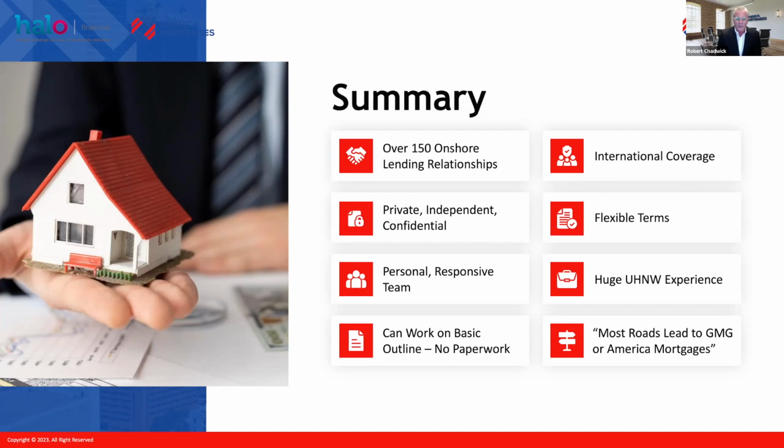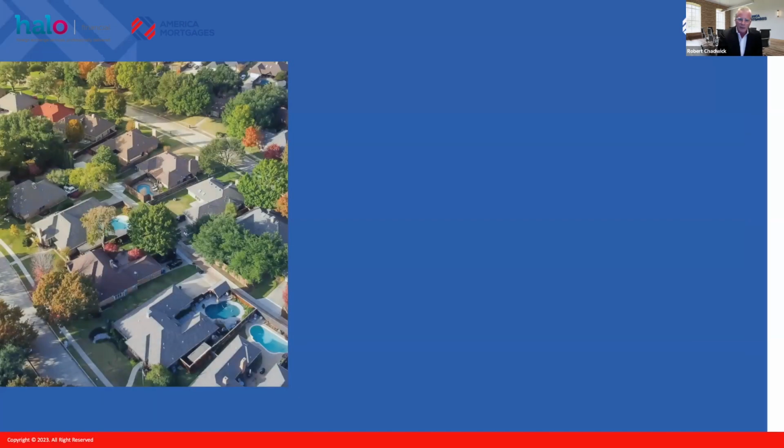Flexible terms, whether you're looking for 30-year financing, 40-year financing, interest only, short-term lending, whatever it may be, we normally have a program that fits. Again, huge high net worth experience. And we always like to say that most roads lead to GMG, or American Mortgages, meaning that we have such a good network globally that if it's going through some sort of third party, we tend to see it maybe 2 or 3 different times submitted by different people.